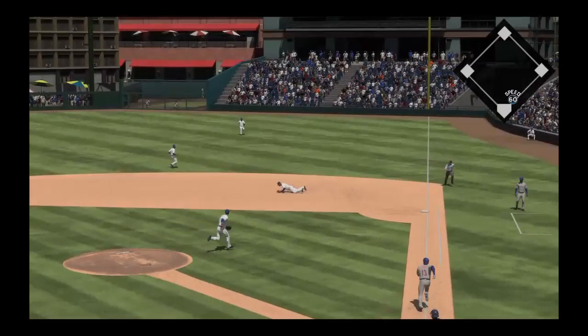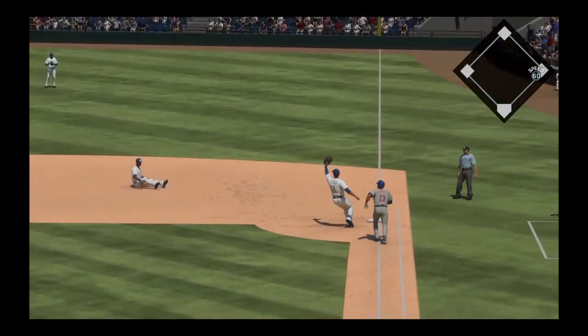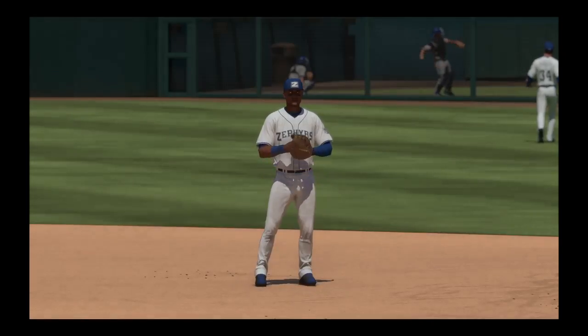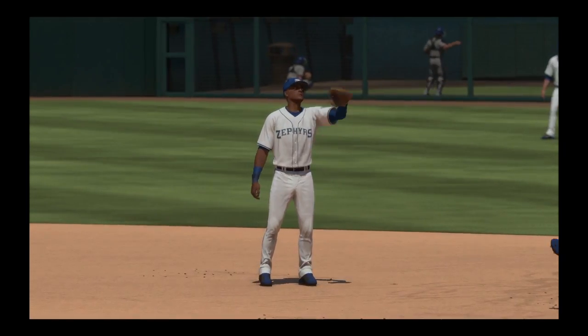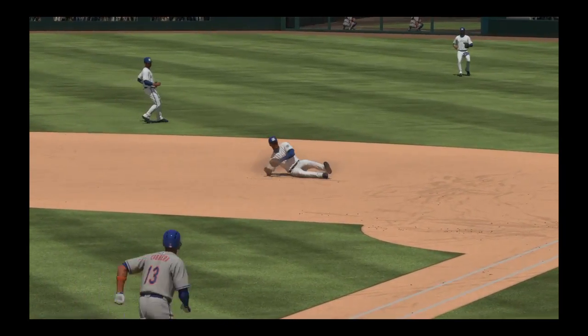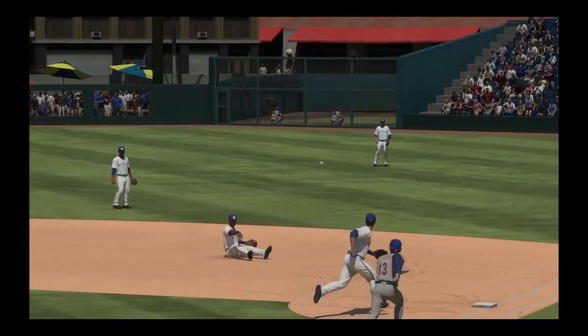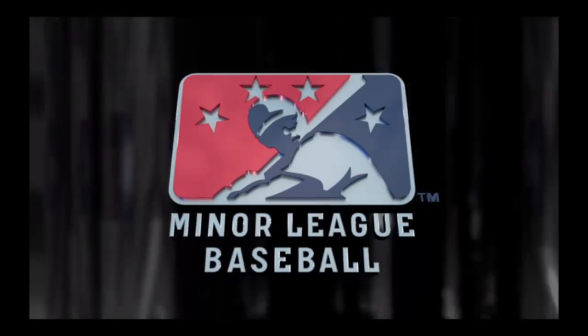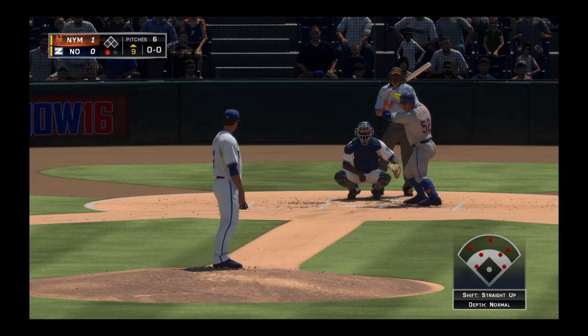On the ground to the right side. Oh, what a play. To first. It's there. He got him. Oh, love it. Well, that's highway robbery right there. Boy, if he doesn't knock this thing down, I don't think there's any chance the second baseman was going to be there in the hole. And not only does he make a great play, but he also hits his pitcher right in stride, which is not always as easy as it looks.